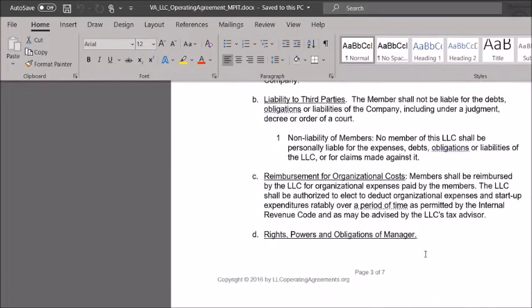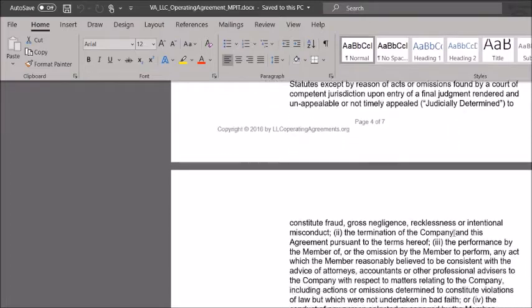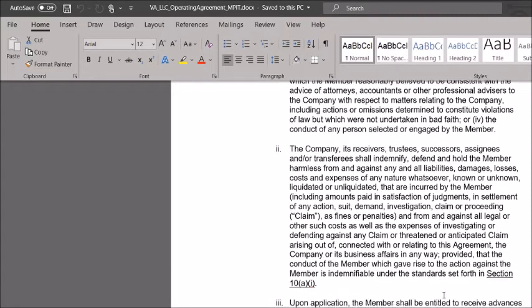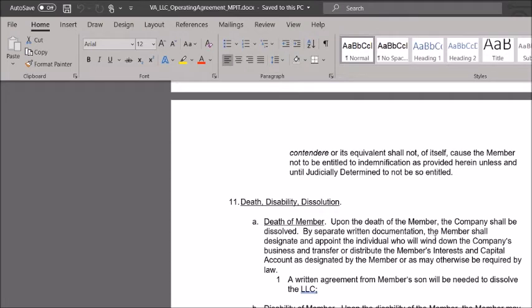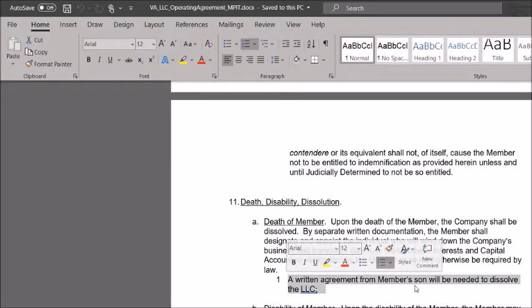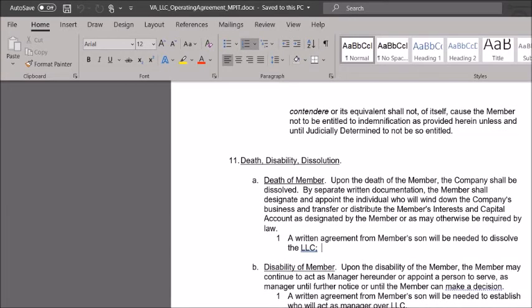The next section you want to get into is down where it comes to liability. You want to make sure that that is nicely summed up there. You've got everything covered. And then the last part is what happens in case something happens to you. Here is where I wrote in my own little statement. So if something happens to me, there still needs to be an agreement from my son in order to dissolve this company or make any kind of changes to this company as well. They need to have an agreement from my son, who would be the next person in line to take over if something happened to me and the LLC did not have anyone in place.